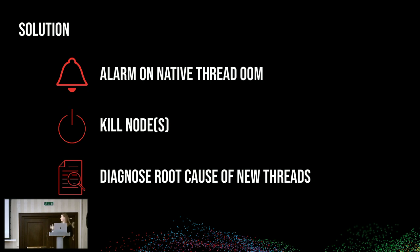So first and foremost, you need to identify that the native thread out of memory has occurred. And when this happens, you should ensure that the node is killed. JVM agents like JVM Quake are great at helping to automate this process, and that will mitigate the immediate problem and prevent synchronous cross data center writes from failing. Once that issue has been solved, you can debug further why the Cassandra JVM cannot actually create new threads.